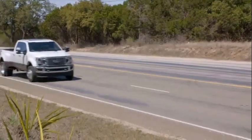I mean, is it like a finished car? Yeah. The car's done. Honestly, the only thing it needs is the hood painted. I don't think the hood's on the car. Oh, okay.